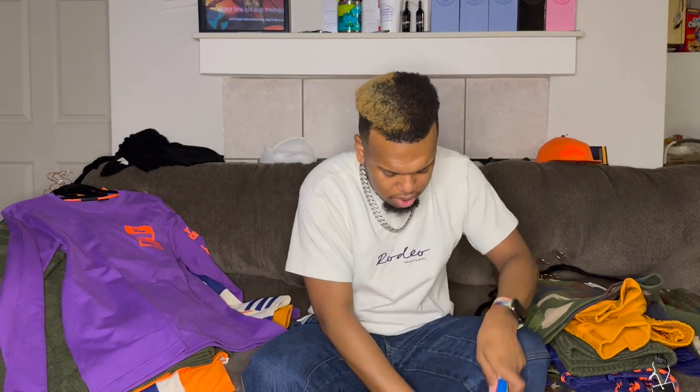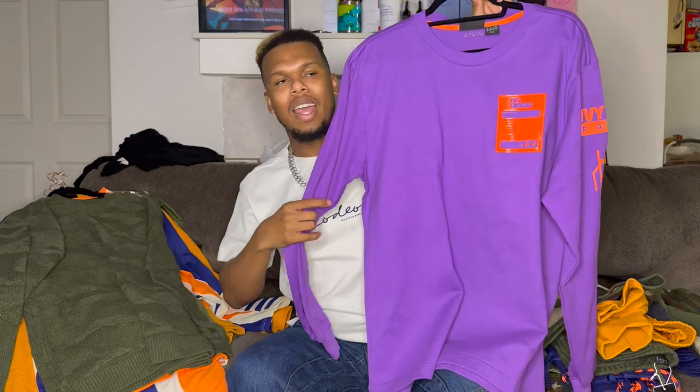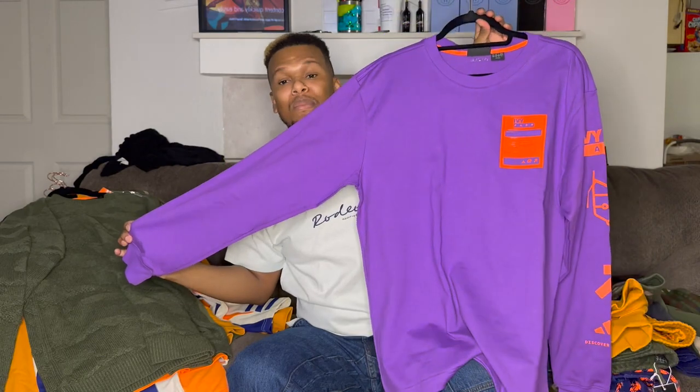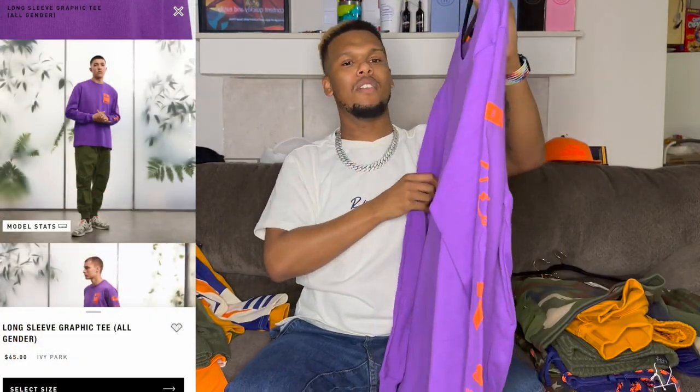Now going on to tops and jackets. Okay, we're gonna go with tops and jackets next. First top, my boyfriend calls this the Taco Bell. If Taco Bell and Nickelodeon had a collaboration with each other, this would be the color combination that they would use. But we have this Ivy Park shirt.